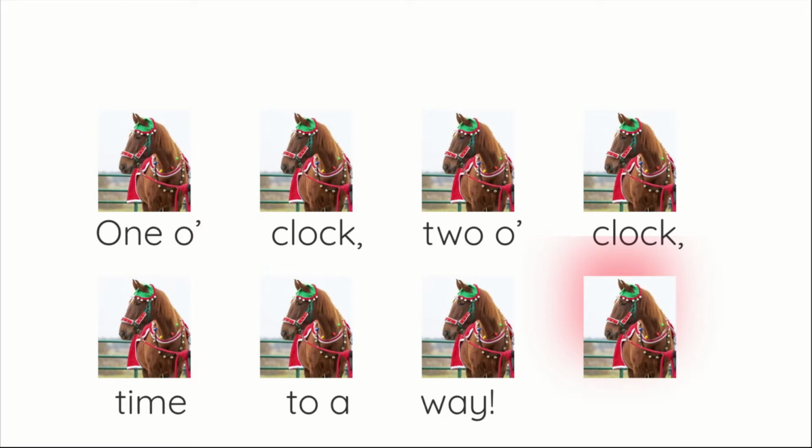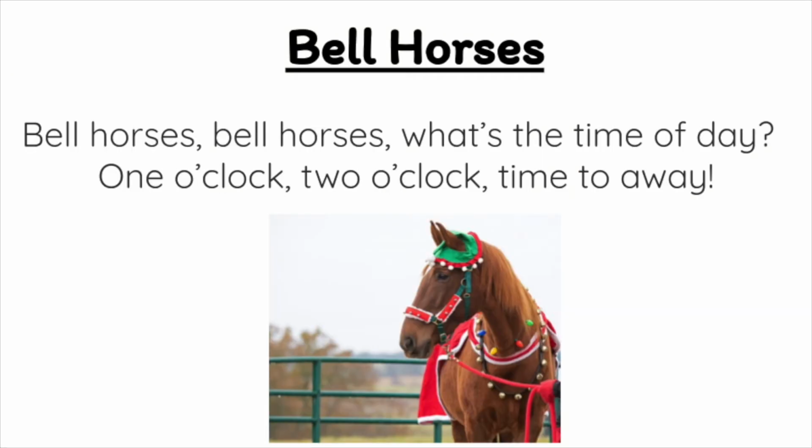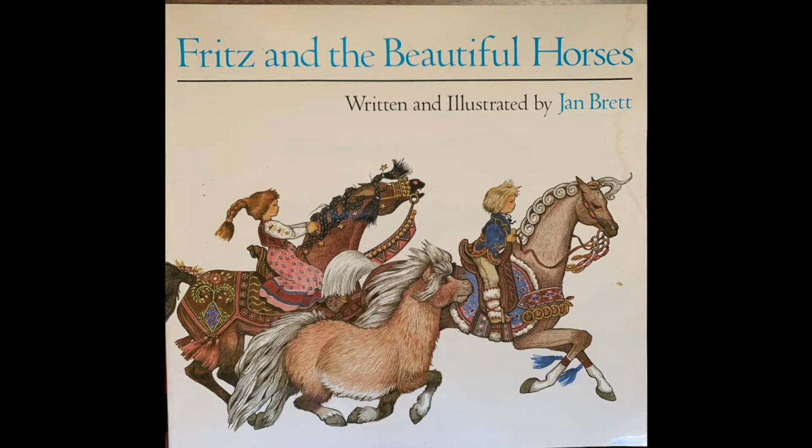Beautiful job. Well, now we're going to be singing our song and reading our story. So you'll hear the song a few times in between. Make sure you sing along and help keep a steady beat. Let's sing our song to get started. Ready, sing. Bell horses, what's the time of day? 1 o'clock, 2 o'clock, time to away.